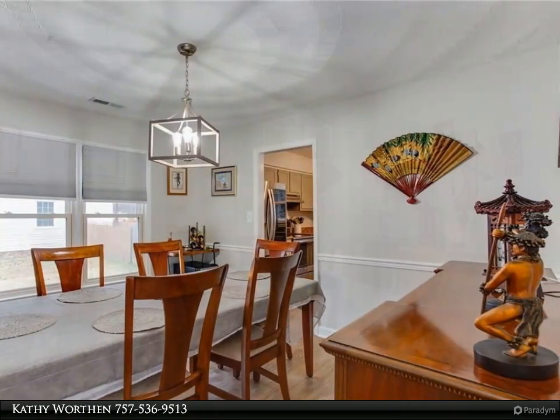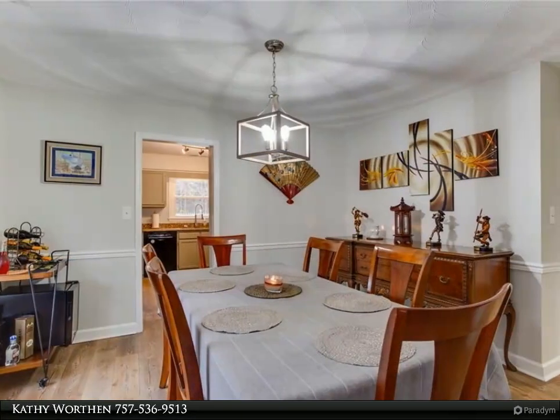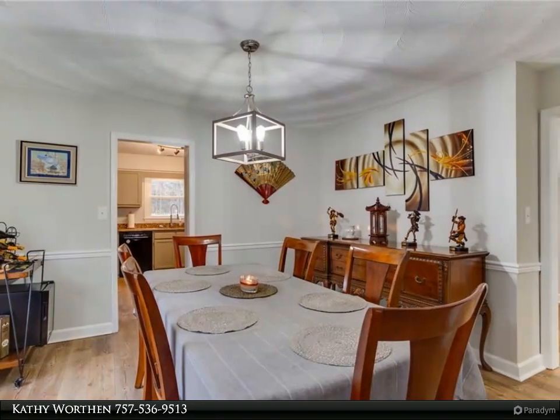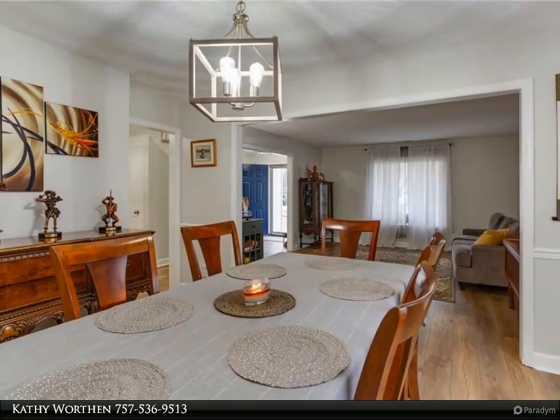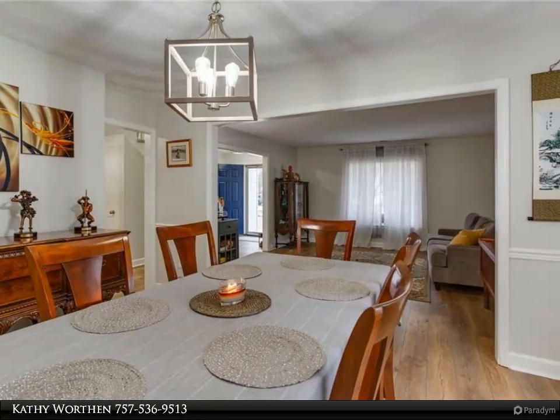All beds upstairs. Large primary bedroom ensuite with two large closets. Primary bath has dual sinks with separate shower. Family room leads to a new Trex landing in the backyard.